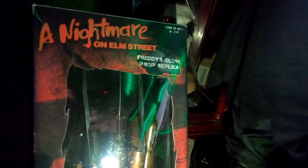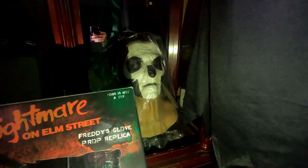As a tribute to Wes, of course, we have to have some Freddy stuff in here. So we have a nice Part 3 glove, a little ghost haunting down here, the original Papa 3 mask. This does not have glass in front of it, so it's very easy to access if I need to grab it, just in case of emergencies, but it's also still well protected with the plastic. I've explained that before. But anyways, this is about Ghostface, not Freddy.